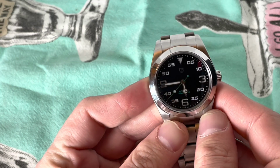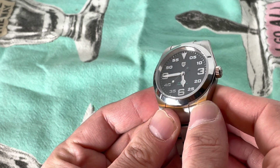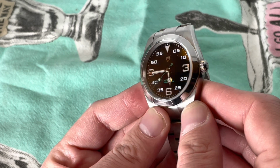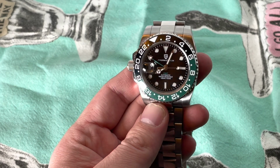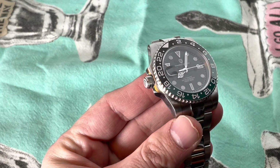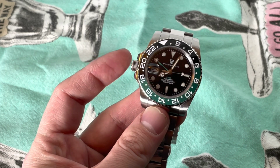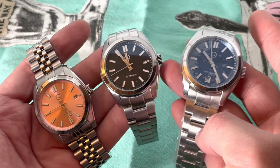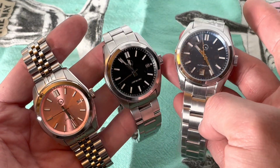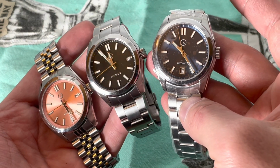This is the homage to the Rolex Air King from Pagani Design. Love it or hate it, you definitely have an opinion about it. And since we're talking about polarizing designs, there's also the Sprite GMT with the Destro left-hand crown and left-hand date window.